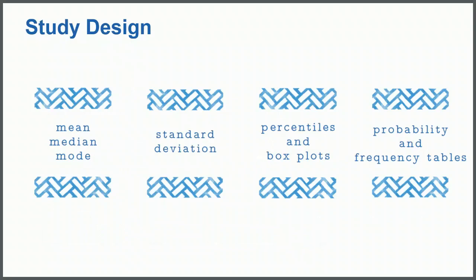So the 4 topics that were covered with quant card exercises and had quizzes for them were mean, median, mode, standard deviation, percentiles, box plots, and probability and frequency tables. So for the first 3, the kind of exercises were rather similar. The class would be divided into groups. Each group would be dealt a set of cards, and they have to do various calculations.